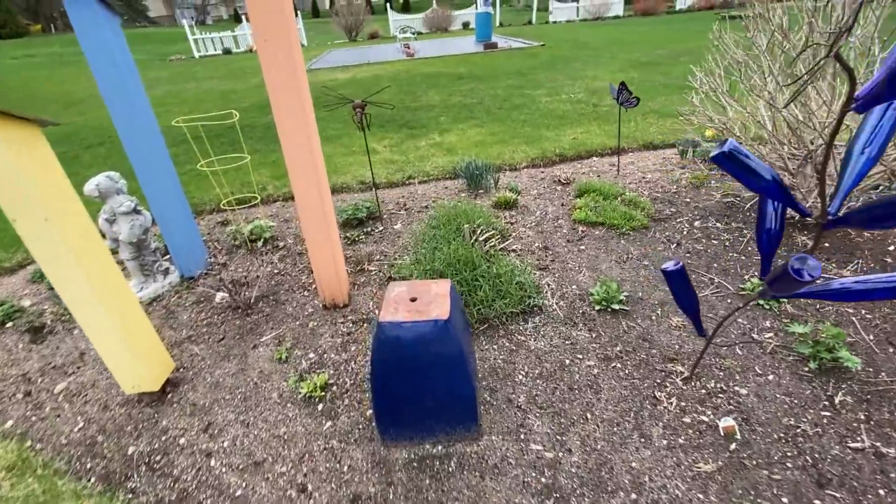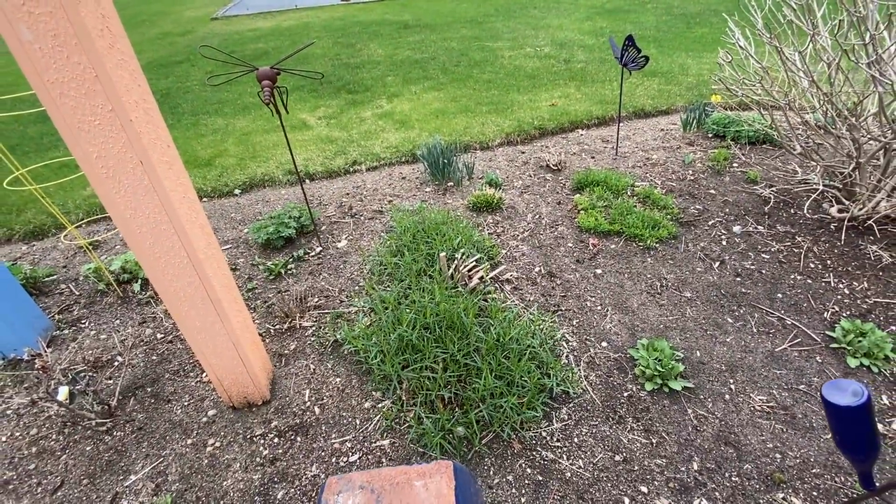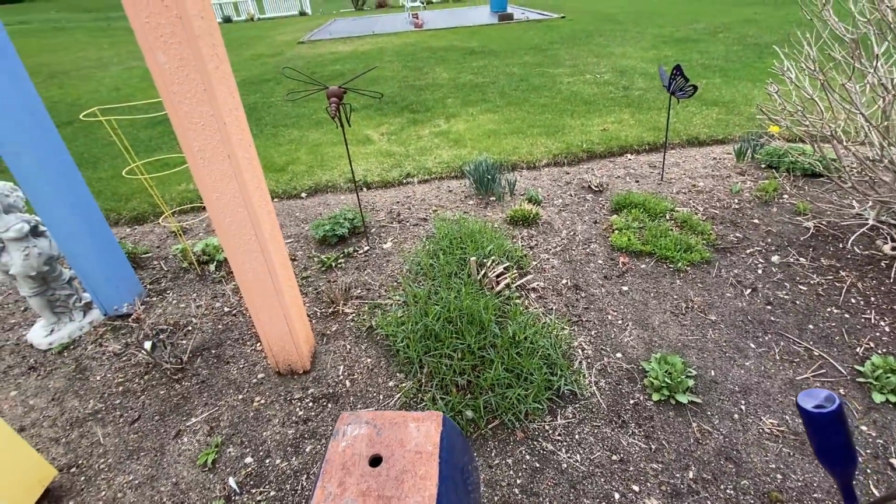Behind that blue pot, that is a patch of phlox. So that looks like it's really spreading. That'll be pretty.